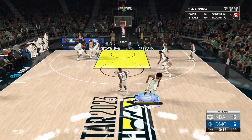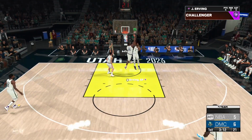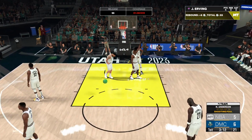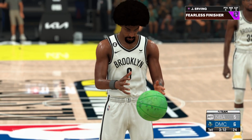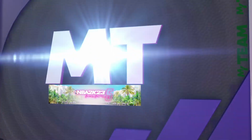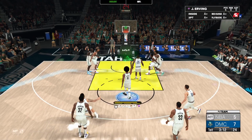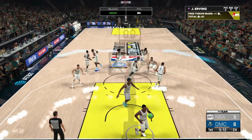Let's go with a three. Did not foul. Rebounded by Pippen. The shooter thought he had enough space, but the defender was right on him that time. We drew the foul. Let's go. Drawing fouls on perimeter shooters is so important in today's game. That free throw is good from Irving. We are up 7-5. Both free throws good from Irving.